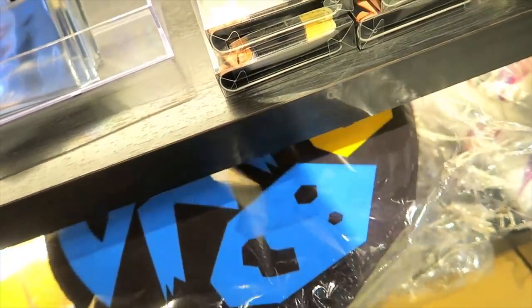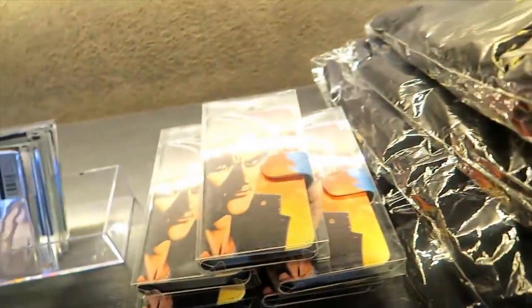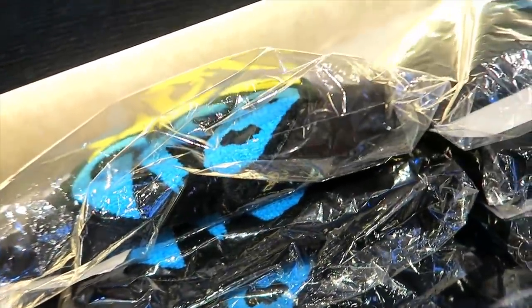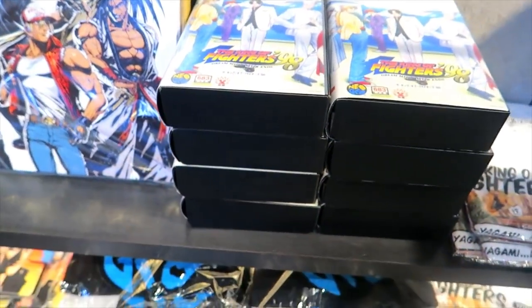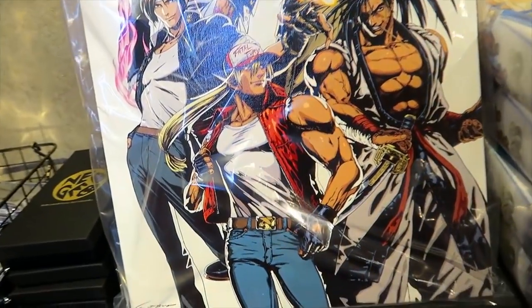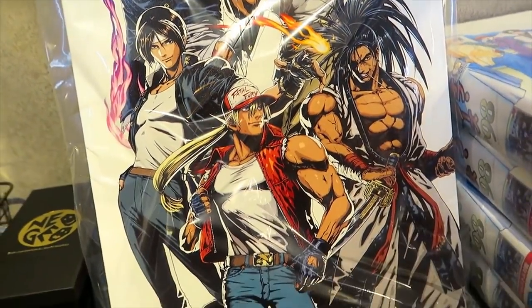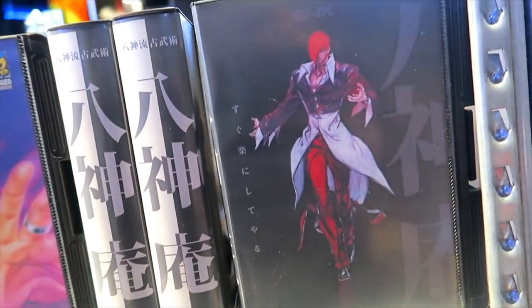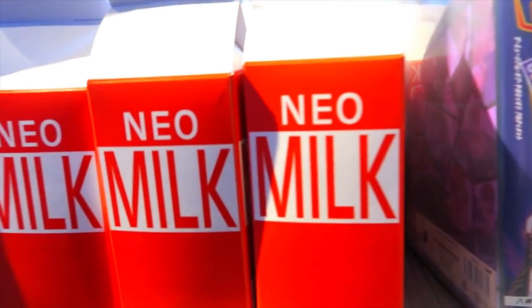Some other cool stuff here, this Neo Geo, this is actually like a cushion, like a throw pillow, and some other phone cases. Some of this stuff, like this sweater and other things, were in the Neo-Geo Land shop. These boxes that look like AES game boxes actually have t-shirts in them, and this is some of the artwork that is on one of the t-shirts, I believe. It's a bunch of the SNK hero characters, and we have more t-shirts there.